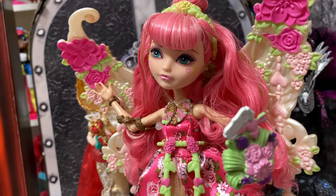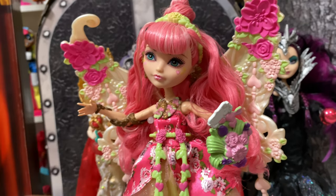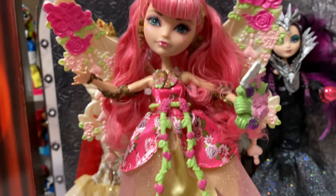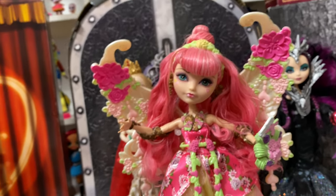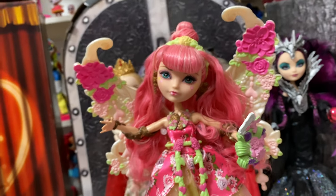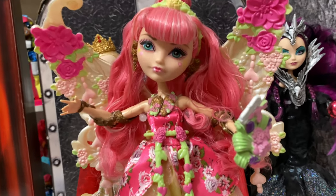But here she is. This is the best Cupid doll. No, I love Through the Woods Cupid, because she's got the black and, I don't know, she's so beautiful. But this is all spring and flowers. So obviously, she should be my favorite. I think it's the weird cone hair that keeps me from having her as my favorite. Royally Ever After? Yep. Thank God.